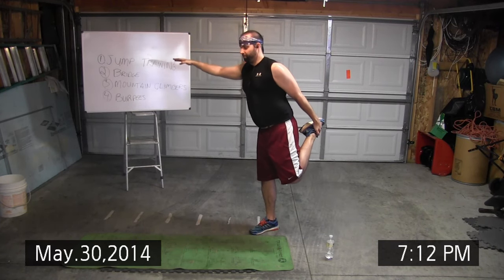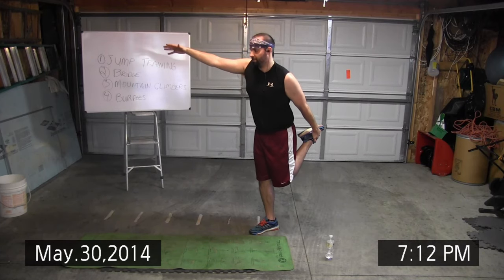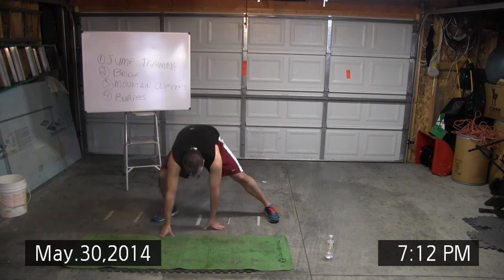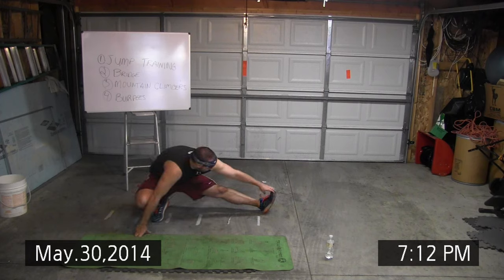Right hand is out. Pretend like you're holding on to something. It'll help you balance, help you visualize. Bring it down. Sit down on your right side. Right elbow against right knee. Left hand, left foot.